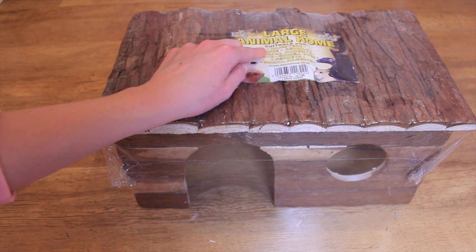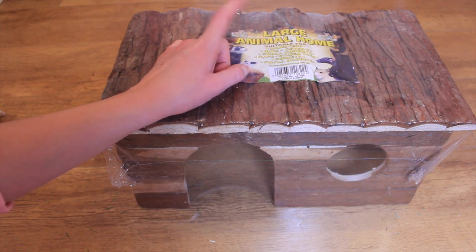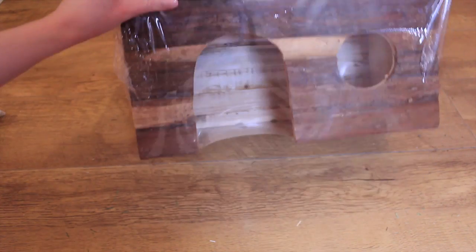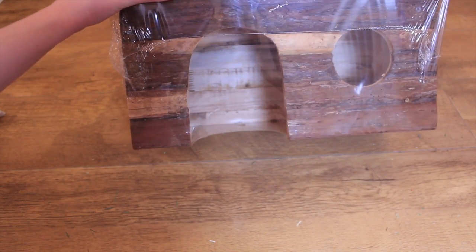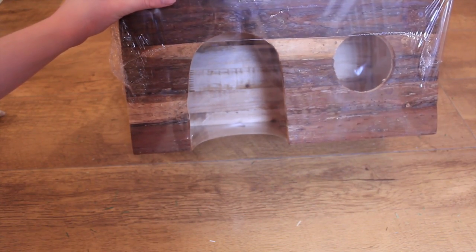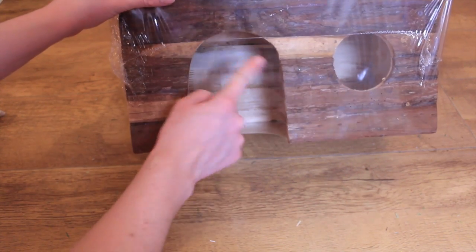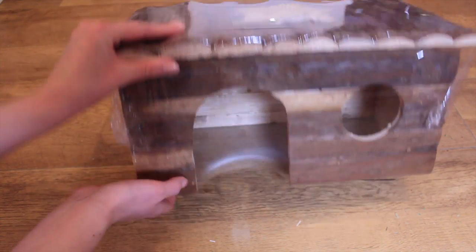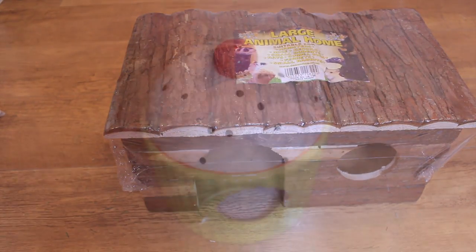Then it says at the top here, suitable for hamsters, mice, gerbils, small rodents, rats, guinea pigs, ferrets and small rabbits. If I'm honest, it's only really suitable for baby rabbits and guinea pigs. Perfect size for guinea pigs. I really like it. I like that it has a little window and a little door, and I just like the basic natural look of it, so I will enjoy using that.